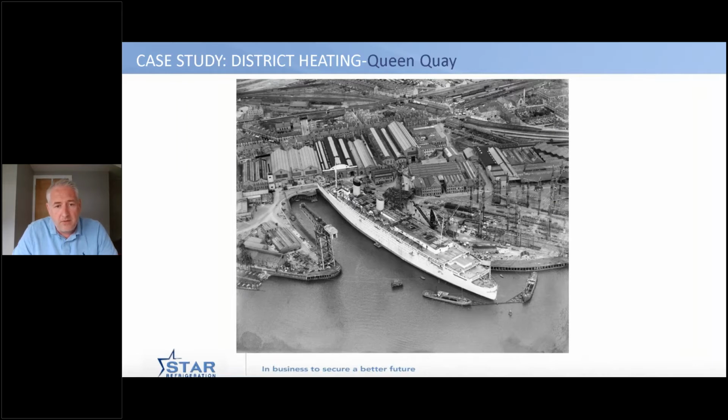So Queen's Quay, the famous home of John Brown originally, where Queen Mary, Queen Elizabeth and QE2 were all built. So big they had to extend the quay. You can see the little notch taken out at the bow of the ship. Sadly not there anymore, just the crane you can see on the left hand side, but the site has been cleared and redeveloped, and very proud of the fact that West Dunbartonshire Council have taken a very, very progressive view on this, and effectively are saying let's be 2030 ready in what we're building. Let's stop building the wrong stuff.